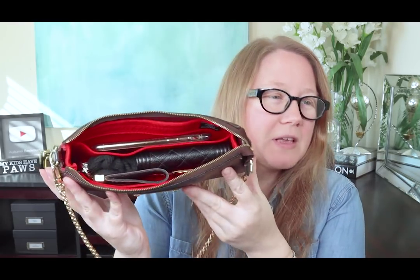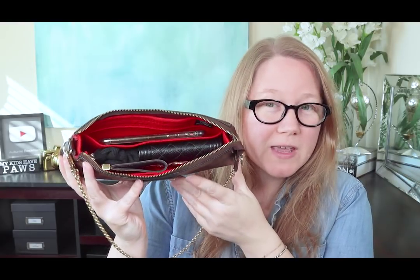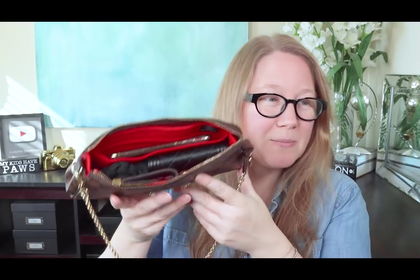Now with this one and the things that I carry, the organization is pretty much the same as it is without the organizer in it. I have everything in that big main compartment except my cell phone. I put that in the side pocket. I do like having my phone separated because then the keys won't scratch it, but I wish that the keys were separated from my expensive Chanel wallet so that they wouldn't scratch that either.